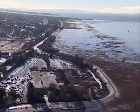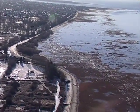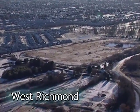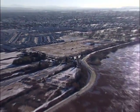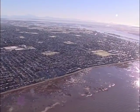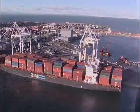We're just passing over the Terra Nova area right now. This was one of the last pieces in West Richmond that was in the Agricultural Land Reserve. There's a lot of controversy. The whole city council was defeated over the decision they took to put part of it out of the agricultural land. You can see the houses over on the left there. Some of it's still left in farmland. It shows the importance of political decisions in shaping the region.